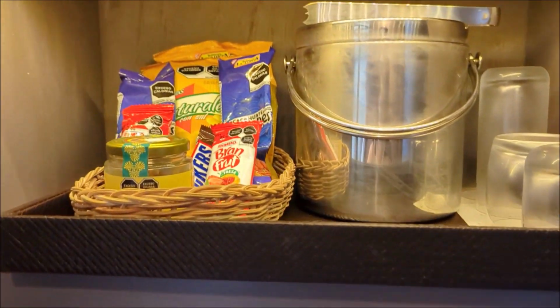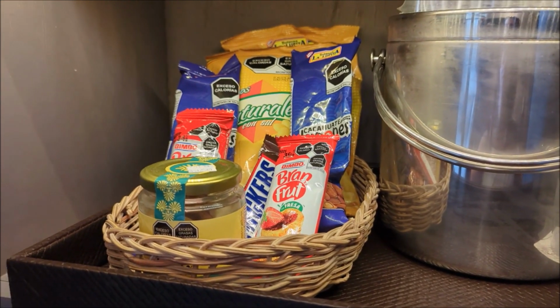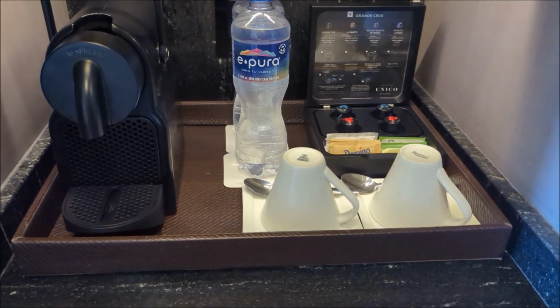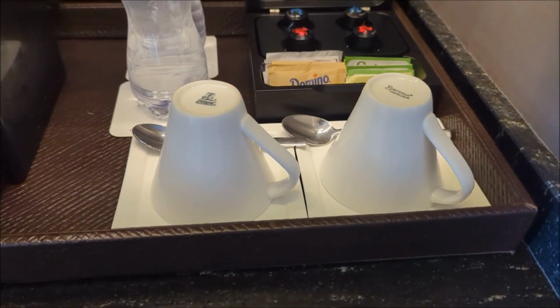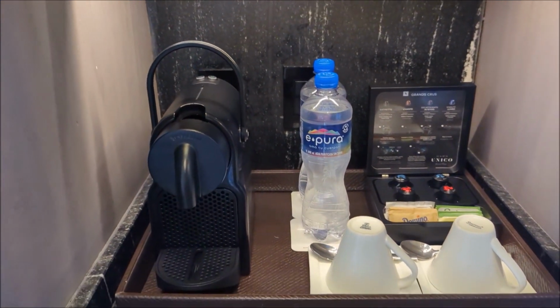And then continuing on, this is where you have your minibar area. So all of these snacks that you see right here, these are all complimentary and they get refilled if you use them and take them. And then of course you have coffee and water with the different types of coffee that you can choose, as well as the sweeteners and actual nice coffee cups, which I kind of appreciate. Notice too that there's a light here. This is a great kind of night light to use.